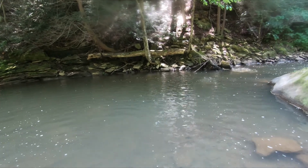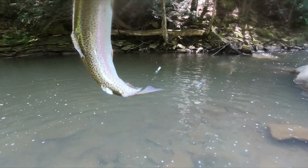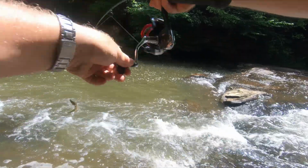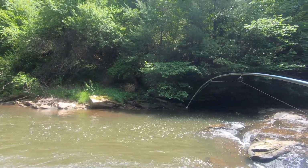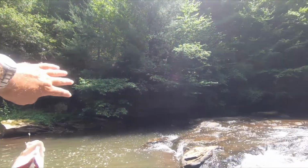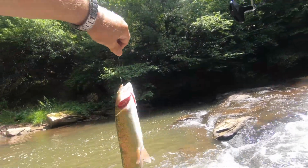He's probably maybe 15. Yeah, he's a little bigger than 14. I'd say he's 15. He's an easy let go. Number 5 today. Another nice rainbow. I'd say he's 14. I'm gonna let him go too.